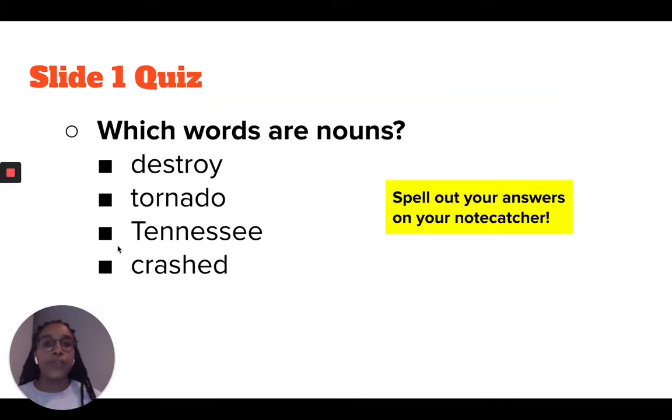Here's your quiz for today. Make sure you pause the video and answer the question on your note catcher. The question is, which of these words are nouns? Destroy, tornado, Tennessee, or crash? And make sure when you're answering your question, you spell out your answer on your note catcher and don't just put number one, number two.